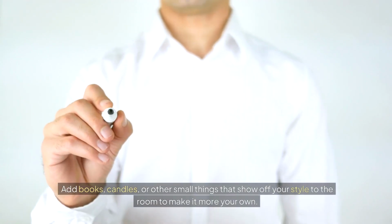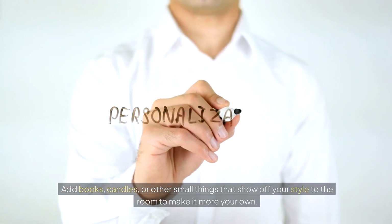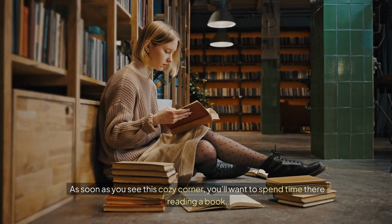Add books, candles, or other small things that show off your style to the room to make it more your own. As soon as you see this cozy corner, you'll want to spend time there reading a book.